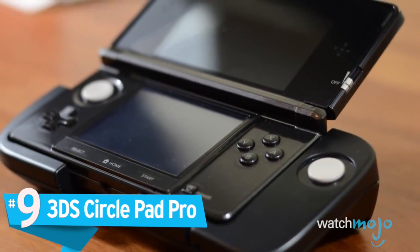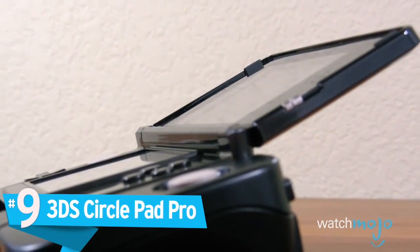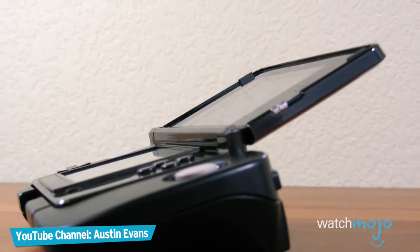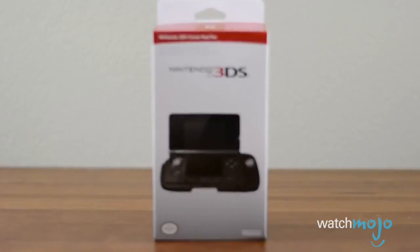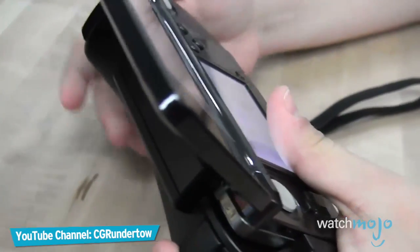Number 9, 3DS Circle Pad Pro. As the PSP showed so well, having only one control pad can really hurt a lot of games. But is the Circle Pad Pro really the answer? In defense of the Circle Pad Pro, it deserves credit for addressing a major shortcoming of the 3DS, the lack of a second circle pad.